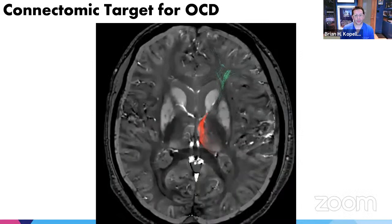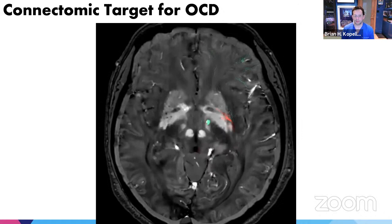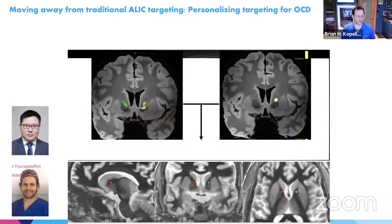And again, putting this all together, we can see where these two tracts merge, and we can begin to, on a personalized basis, see where these tracts are in a given patient and deliberately pick a trajectory and a target point that takes advantage of that. And this is work that I do with Ki-Sung, our engineer. We are now doing this in all of our patients.